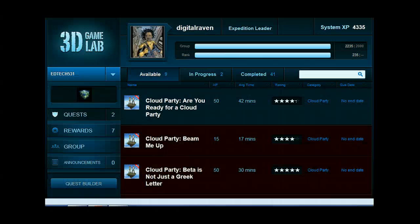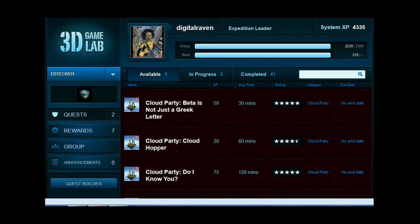This quest chain was offered to students in the class as well as others and is readily available under a Creative Commons Attribution Share Alike license in the 3D Game Lab.